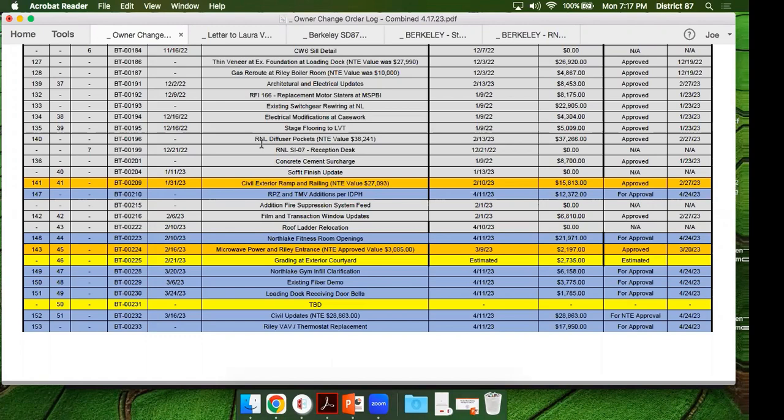Next we have the microwave power, that's basically microwave power at the Riley admin area and at the North Lake admin area. Here what we had to do was open up a wall in that admin area for Riley. We did that work on T&M. We figured that was going to be the best dollar value there. So we started with this value at $3,085. We've now brought it down to $2,197. So a little under $1,000 in savings there.